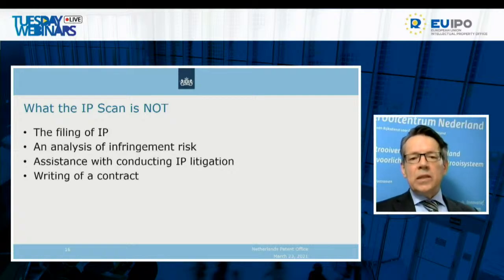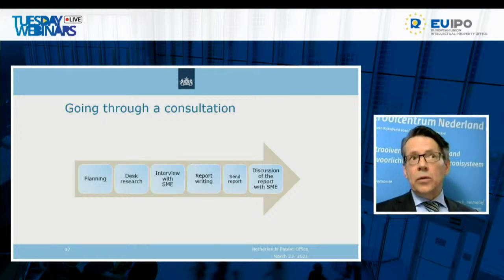What the IP scan is not: it's not the filing of IP rights. It's not that we file a patent application or a trademark for you. It's not an analysis of the risk that you are infringing on patents or other IP rights from others. It's not the assistance with conducting IP litigation, going to court or such a thing, and it's not the writing of a collaboration contract or non-disclosure agreement. It is a focus on your IP strategy and your business strategy.